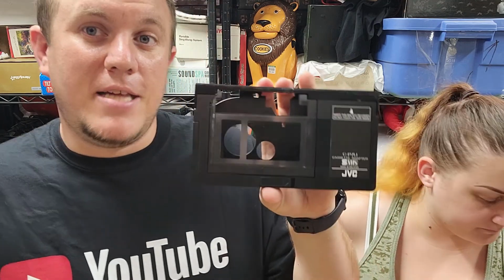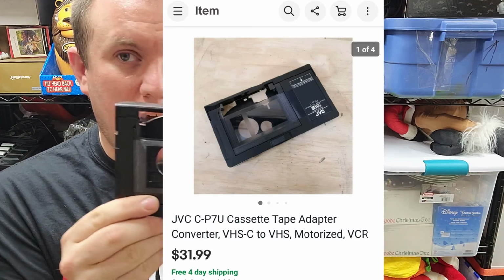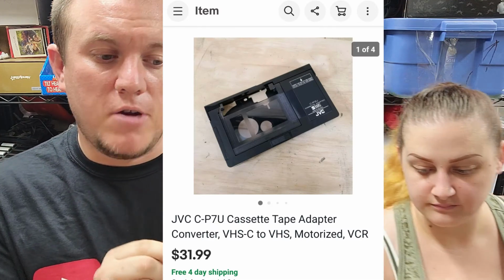I bought a JVC camera that day. I did not get the rest of that Polish pottery that I wanted, but that estate sale had a JVC camera, and I ended up getting this. It was inside the bag. I didn't even know it was in there, and this sold for, I think, 32 shipped in 2 days. Look, this one does not have the slip cover. It has a normal VHS slip cover. So if you're ever at the thrift store, do a quick scan of the VHS.